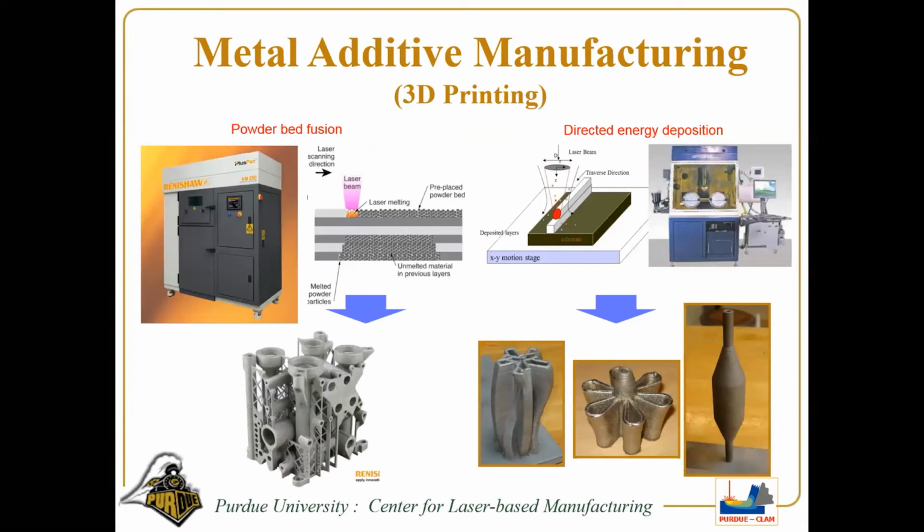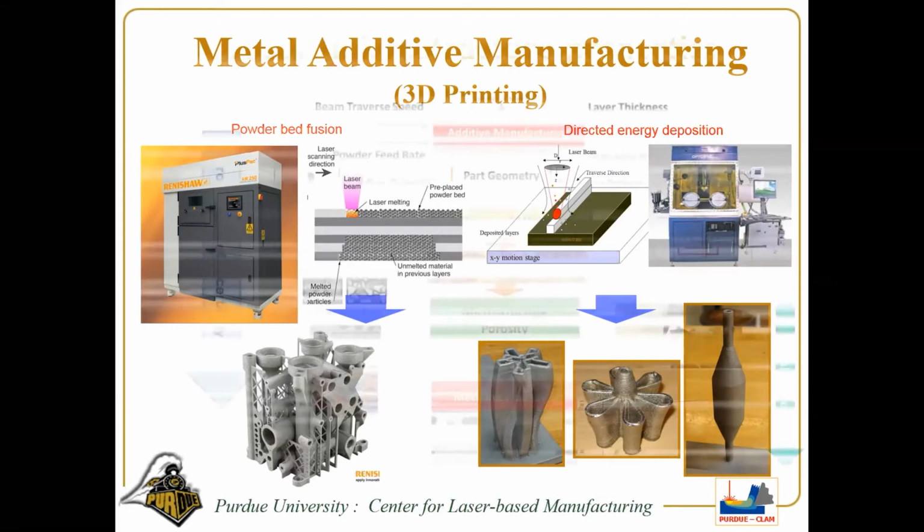And in metal additive manufacturing, we can include largely powder bed fusion and directed energy deposition. And you can see some of the parts that can be fabricated by these additive manufacturing processes. You can build very complex parts. Also, you can build functional parts.